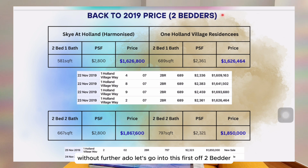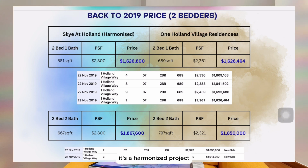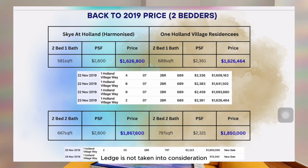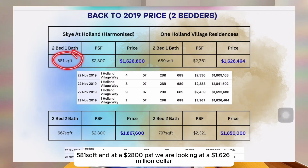First off, 2-bedder. From here you can see Skye at Holland is a harmonized project. Obviously, it's going to be a little bit smaller because things like aircon ledge are not taken into consideration, loft is not taken into consideration. So we are using an average PSF of 2,800 to count, and we are actually quoting slightly higher. Likely it might be a PSF that is lower than 2.8 starting from. Okay, so based on 581 and at a 2.8 PSF, we are looking at $1.626 million.